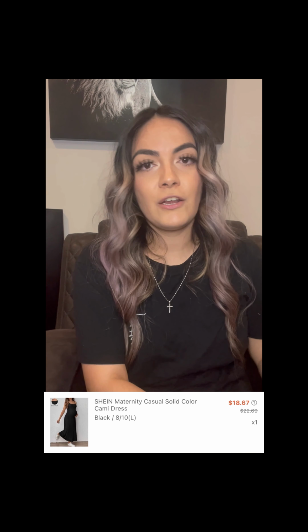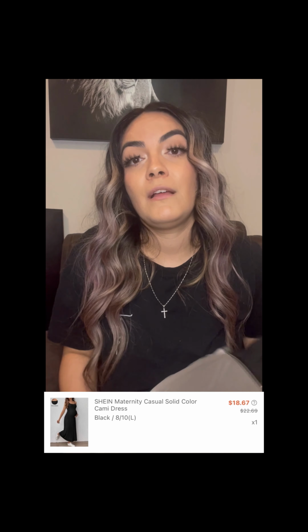I believe this is another sweater. Oh no, it's a shirt, it's a dress. This dress is super heavy. It has double layers, like it's super thick. It's a tank top dress, but it's a maxi dress, like it goes all the way down. And the material on this is like a winter dress, because the material is super thick and it's black.